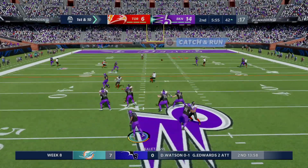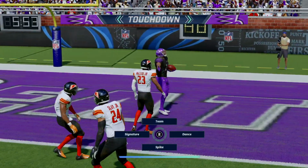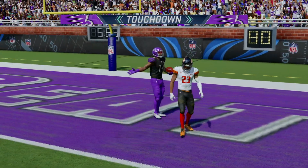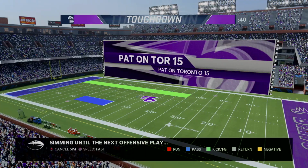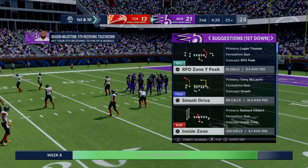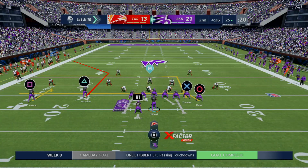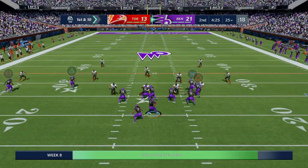They'll look to throw here on 1st down. He's going to get a man. It's caught inside the 10, and he will take it in for the touchdown. So the football will be at the 25-yard line as this offense gets set to take over.